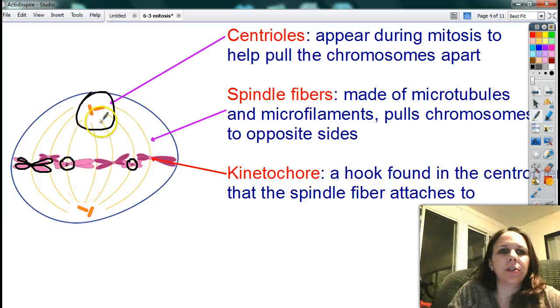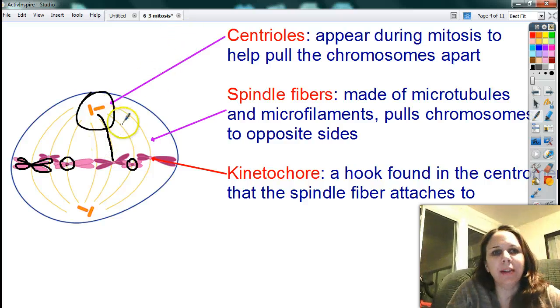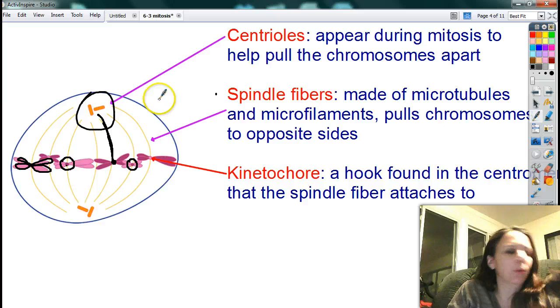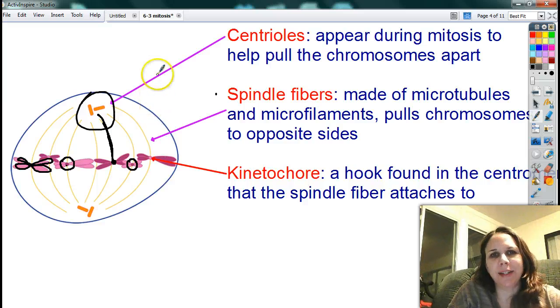And so what they're going to do is the centrioles are going to throw out a line, kind of like going fishing for chromatids, and then they're going to grab onto one. So those fishing lines are called spindle fibers. They're just microtubules and microfilaments which pull chromosomes to opposite sides of the cell and separate them in half.